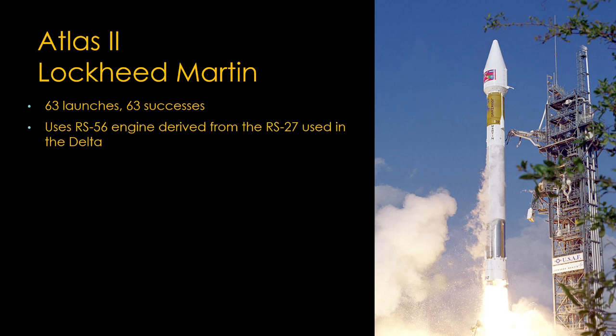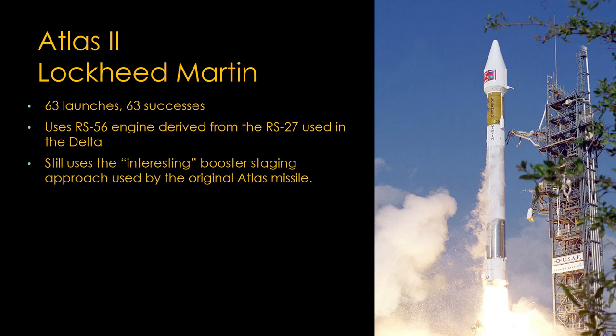So we see a lot of cases where you see the lineage: you have an engine that works and you just adapt it to your new usage rather than building new engines, because building new engines is really expensive and it takes a long time. This Atlas II still uses what I would call an interesting booster staging approach, first brought in by the original Atlas missile. And over here on the right, you see the silver portion. The silver portion is kind of the bottom of the tank and the bottom of the main body. And this part below it, the white part down to the engines, is the booster part.